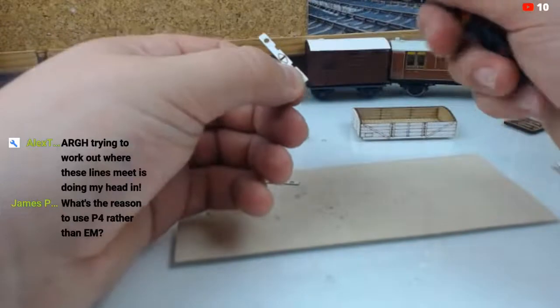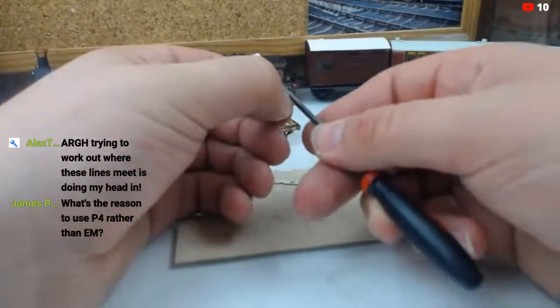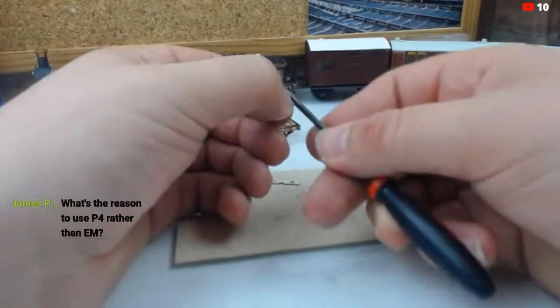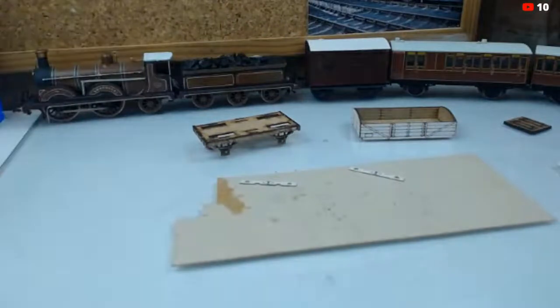What's the reason to use P4 rather than EM? Because P4 is actually to scale, EM isn't. If I'm not going to be to scale, I'm going to use 00 because I can buy it off the shelf. If I'm going to be going for scale, I'll use P4.